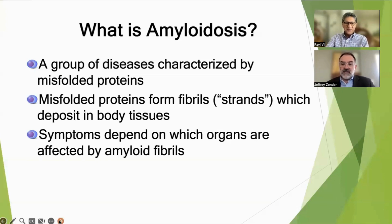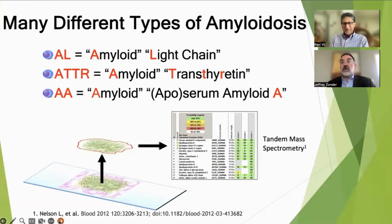If you click out to the next slide, we can actually determine the type of amyloidosis by doing special testing on a biopsy usually. This slide basically shows a technology called mass spectrometry, which involves actually dissecting that abnormal protein off of a biopsy sample and then analyzing it to find out what the protein is. And then we can give it a name. And different types of amyloidosis are treated in different ways. And so this first step, the correct typing, is super important.